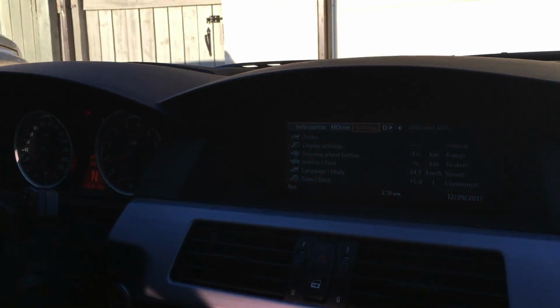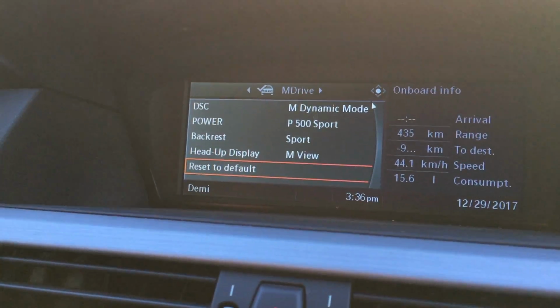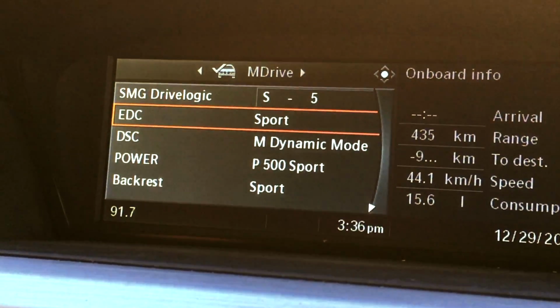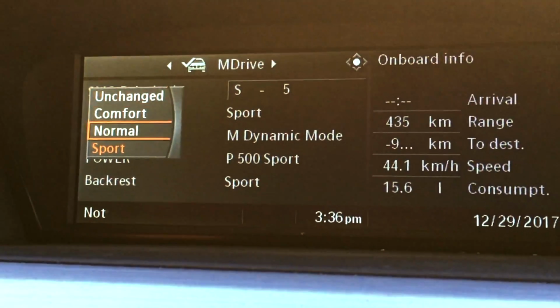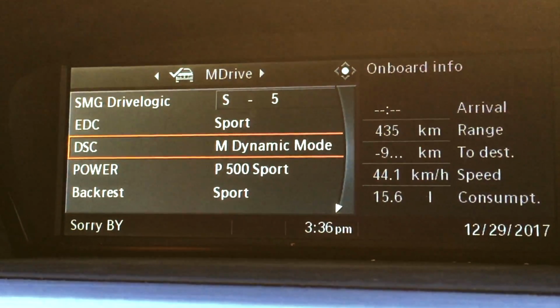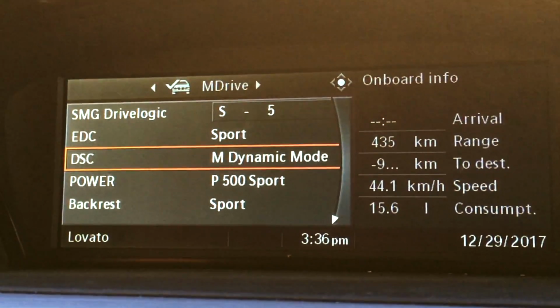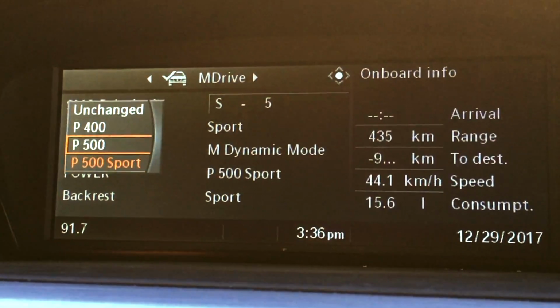When you go into the iDrive menu here, you can set all this up manually. If you go to EDC, you can set that to sport mode or normal, comfort, unchanged, whatever. We'll leave it on sport. DSC, again, you can do all that funky stuff. We can leave it M Dynamic. Power, P500 sport. Okay, well that's where we're at.